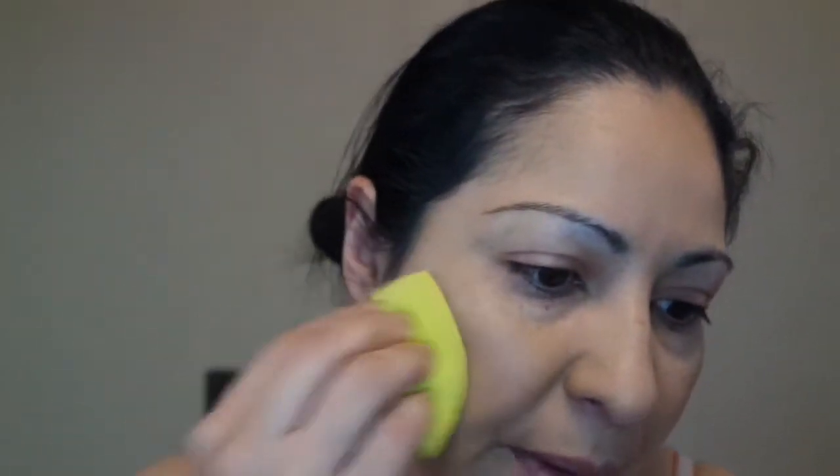Okay, I think I evened it out. So I'm gonna go ahead and go over it with my blending sponge. I can't find the lid for this. It's okay, I'll find it later. Okay, so I'm gonna go over it with my blending sponge. I love this blending sponge. It's one of my favorites. It gives you full blending capacity. Full blending, what do you call it, capacity or application.